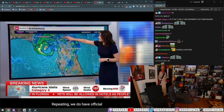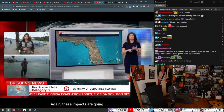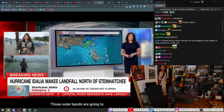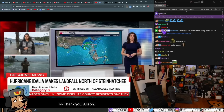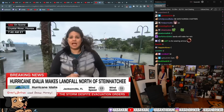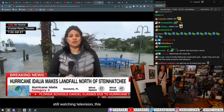Again, these impacts are going to continue as this storm continues to slide off to the north and east. Those outer bands are going to continue to push very heavy rain, very gusty winds, and yes, the potential for some tornadoes also exists across these areas as well. Hurricane Idalia has hit Florida, a direct hit near Keaton Beach, Florida. If you still have power and are still watching television, this is the time that you take shelter, that you get into an area that is as safe as possible inside.